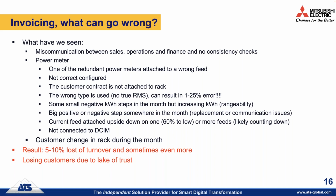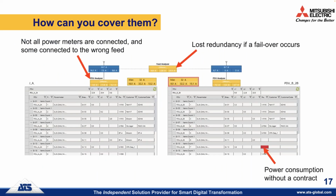How do we cover them? Just one example. This is a small picture from our system, and it's a technical picture, but it gives a lot of information. Here at the bottom right part, we see that there is a rack. So these are two bus bars, bus bar A, bus bar B, with three feeds each, 1, 2, 3, 1, 2, 3. And here we can see at bus bar B, feed 1, there's power consumption, but there's no customer and there is no contract. So somebody is using power without paying for it.